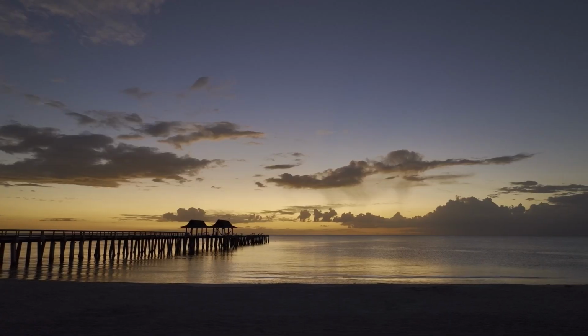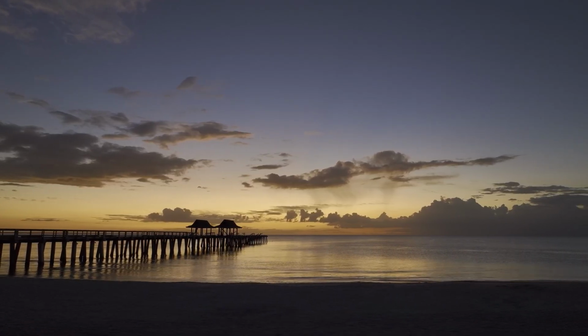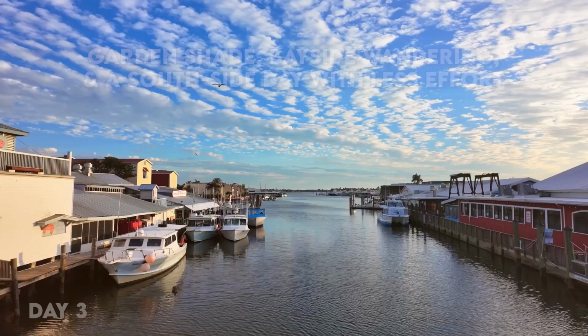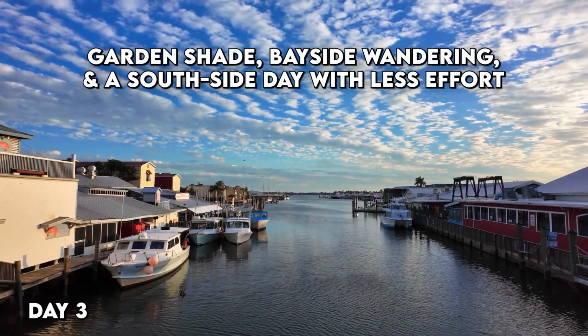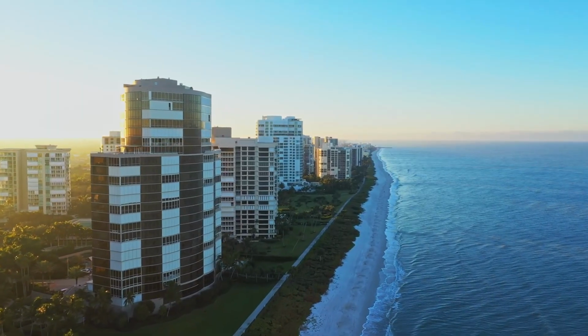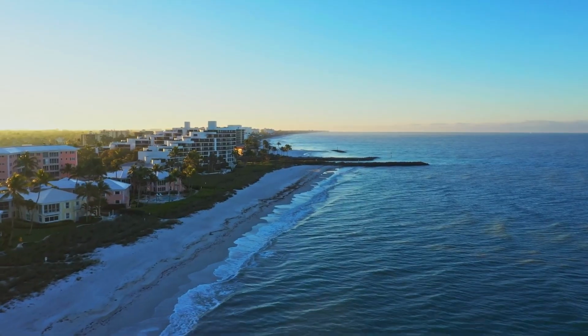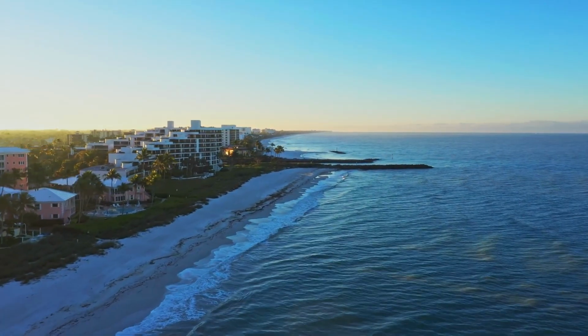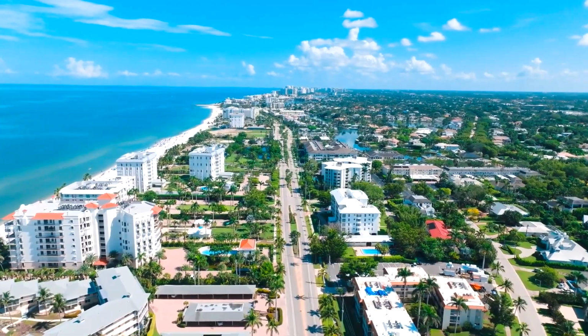That's the perfect setup for day 3 because the next day slows things down again, just in a totally different way. Day 3, garden shade, bayside wandering, and a southside day with less effort. By day 3, a slower morning sounds pretty good. Yesterday gave you cypress, boardwalks, and a decent amount of walking. Today gives you greenery, shade, water, and a looser kind of wandering.